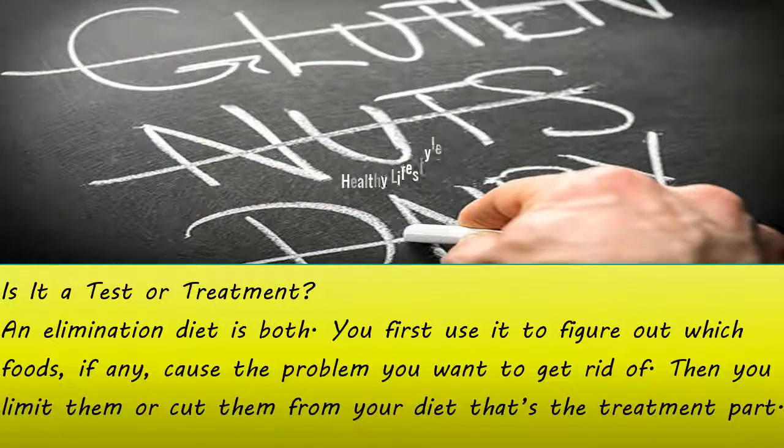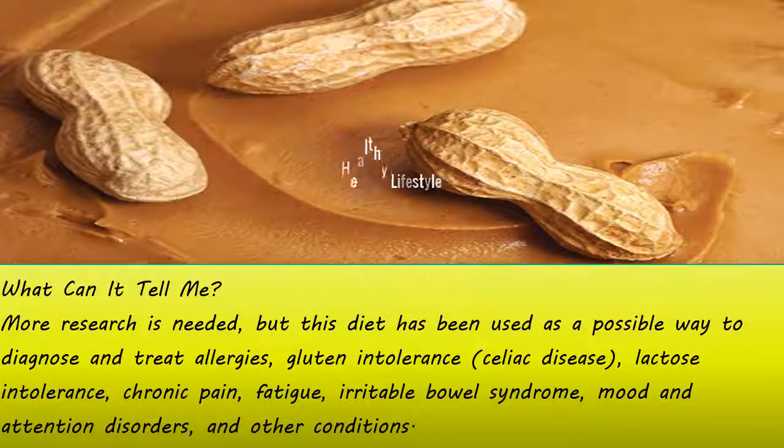Is it the test or treatment? An elimination diet is both. You first use it to figure out which foods, if any, cause the problem you want to get rid of. Then you limit them or cut them from your diet. That's the treatment part.